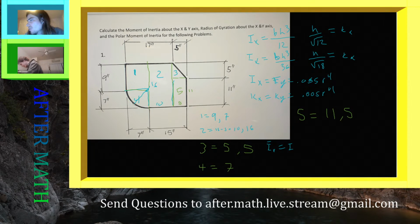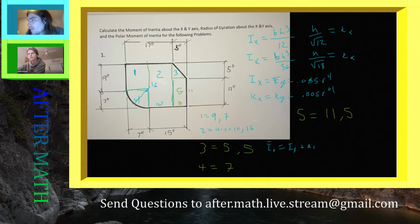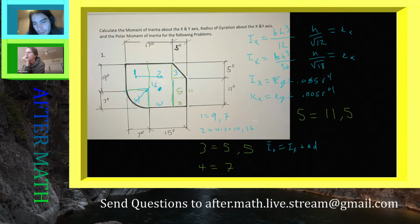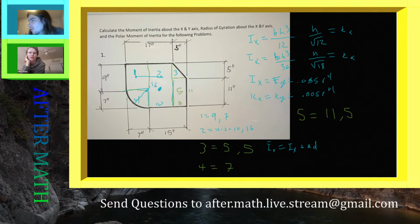Okay, so we need to transfer these, Jaden, about the center, which is this. So we have our I of x, right? And then we're gonna add this times the area times the distance. So for example, if this is the center of this thing and this is the center of this one here, we need to find this distance. Which I'm assuming is gonna be what we're solving for. Maybe. I don't know. Still a little confused here. That would be the radius of gyration, right? Or no? I don't know.